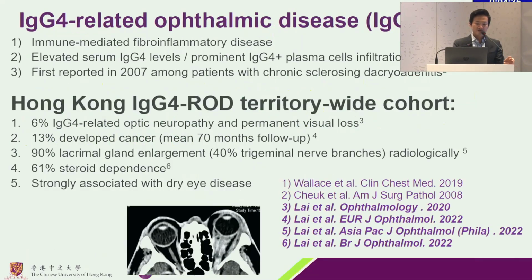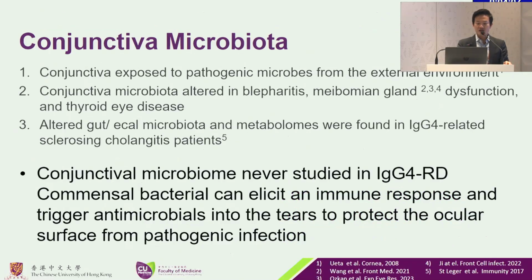We in fact have a Hong Kong IgG4-related ophthalmic disease cohort, and there are a number of papers you can refer to. In fact, 6% of our patients with biopsy-proven IgG4-related ophthalmic disease develop optic neuropathy with permanent visual loss. 13%, importantly, develop cancer over a long, extended period of follow-up. Most of them have lacrimal gland disease, and 2/3 are steroid dependent, and they have a lot of dry eye issues. What we were trying to look at as an oculoplastic surgeon when we managed them, and we figured out that many of them have very refractory dry eye disease, not just lacrimal, but also a meibomian gland evaporative component.